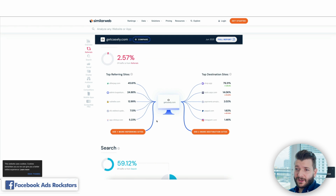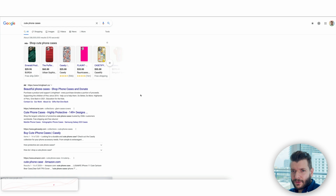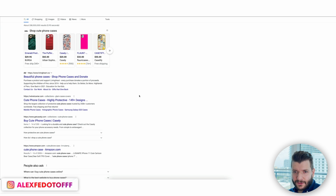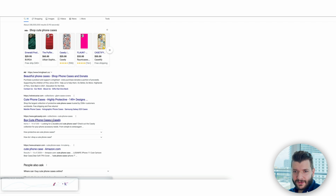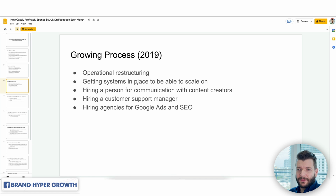However, it seems like 50% of the traffic is coming from here. And then, cute phone cases. Let's see if they're ranking here for these keywords. Yeah, they're number one, it seems like. Right, they're number one. So it seems like that effort invested into search engine optimization worked out well for them.